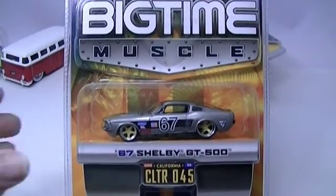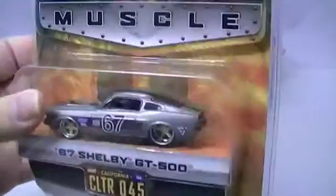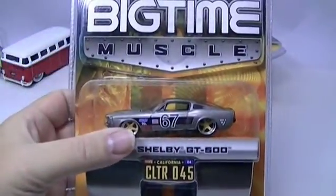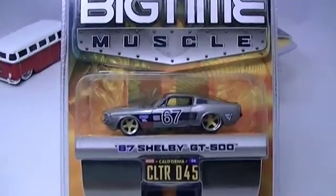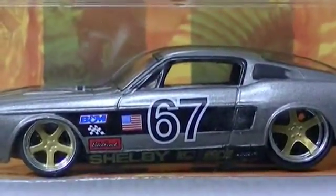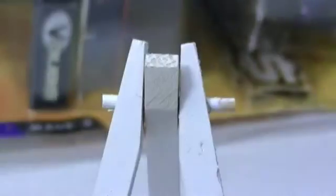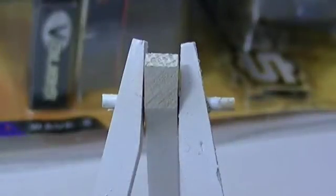The packaging on this is really very cool. They put some time into the packaging. You can see they've got these little wheel cardboard cutouts in there. Most people are probably keeping these in the package, and I don't have the space to keep all these in packaging, so let's get a close-up of that. That's a real nice car. Look at the tampos and the details on that. That is nice. Good job, Jada.